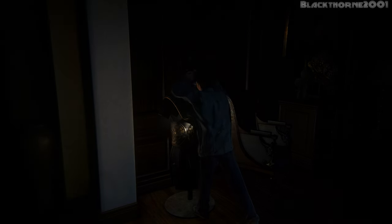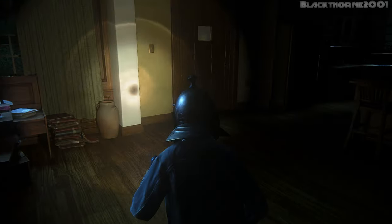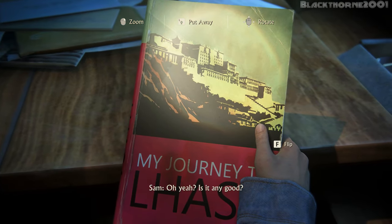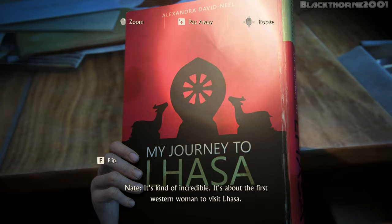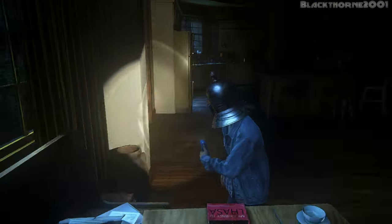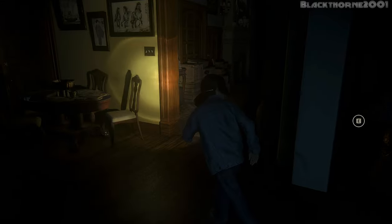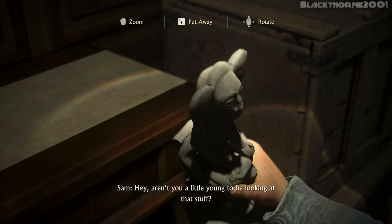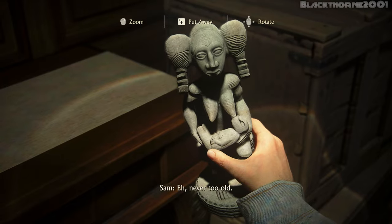Hey, check it out. I just read this one. It's kind of incredible. It's about the first Western woman to visit Lhasa. I'll get there myself one day. Fertility totems. Hey, aren't you a little young to be looking at that stuff? Aren't you a little old to be making that joke? Never too old.